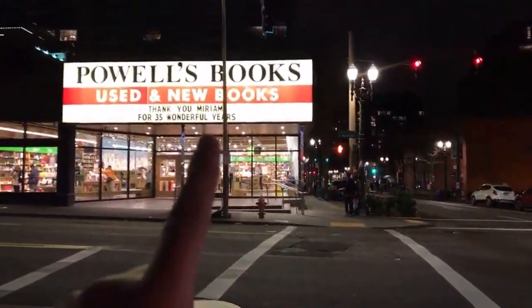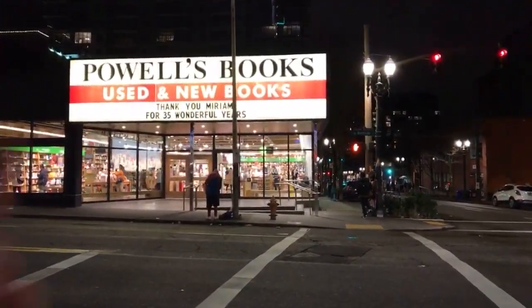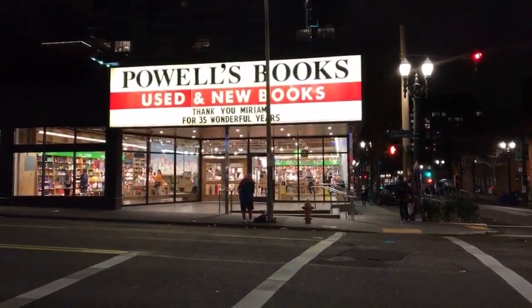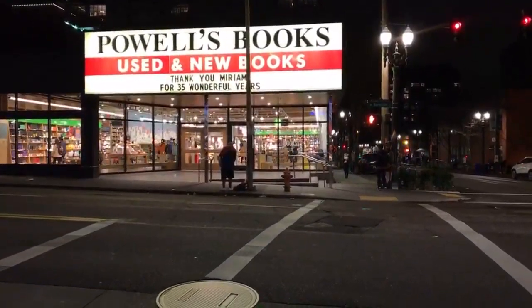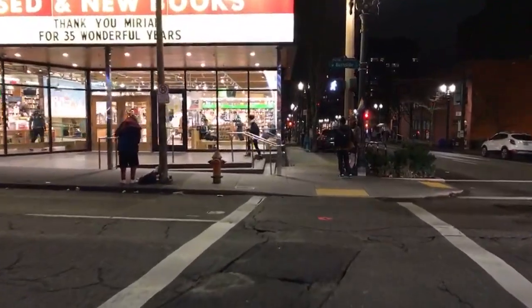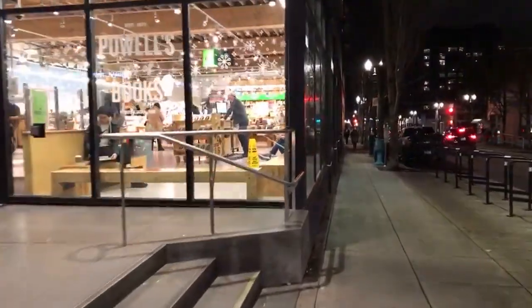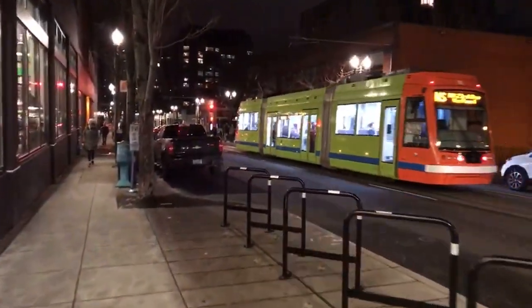So I think that's Miriam Powell. I think she was CEO or something and is retiring this year. Now they have a new one. So I think that's what that's all about. But usually they have all the upcoming events on their marquee, and they have a lot of them, both at the City of Books and at their location in Beaverton, which is a lot smaller. But yeah, Powell's actually gets like hundreds of authors a year, and it's cool because they get like autographed copies too. And there goes the streetcar.